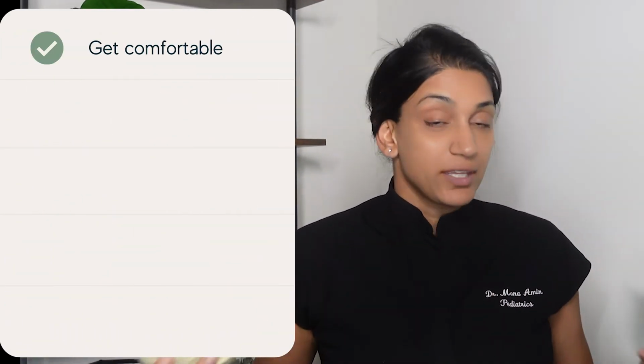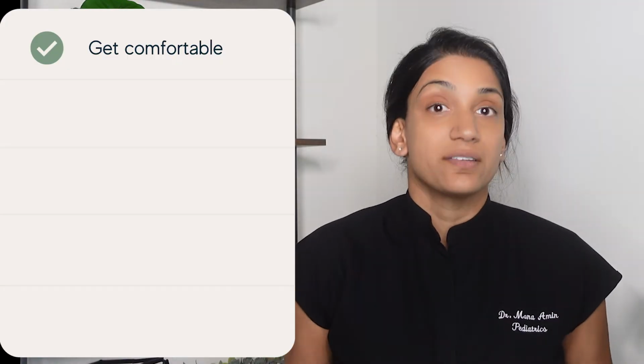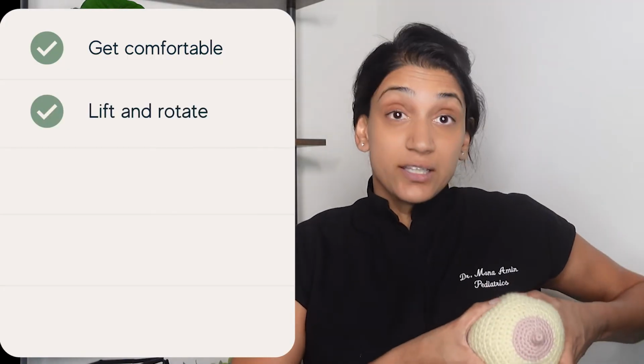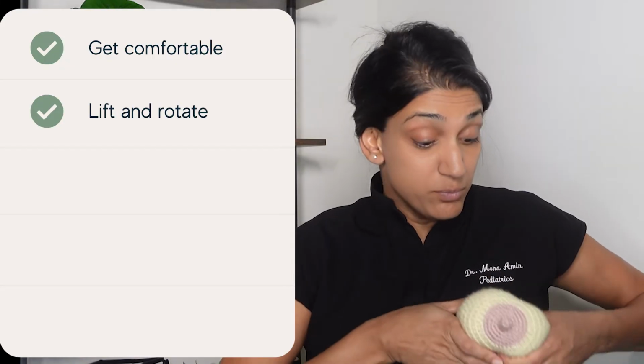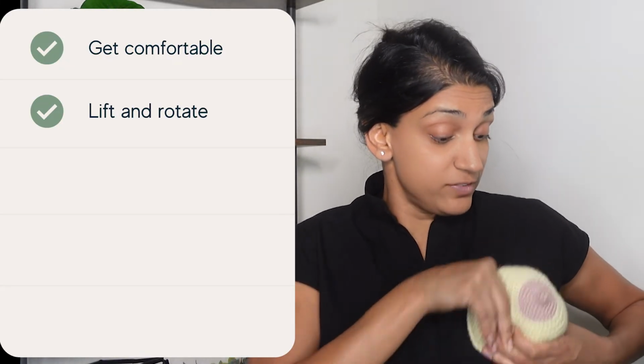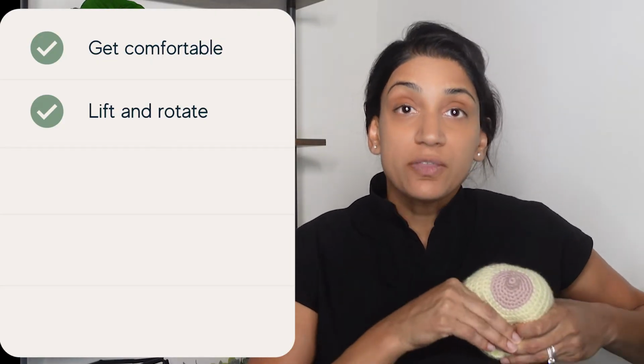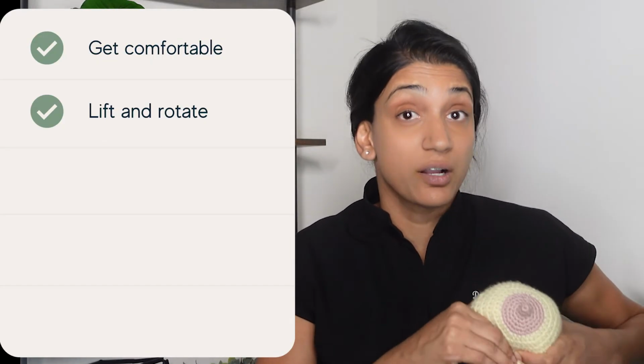To do it, get comfortable. Find a quiet, comfortable spot where you can sit down or lie down. Gently lift your breast with your hand and move it in a circular motion. Try to rotate it clockwise, this way, and then switch. This helps to shift the milk and potentially dislodge the clog.